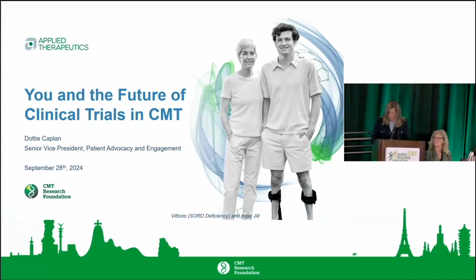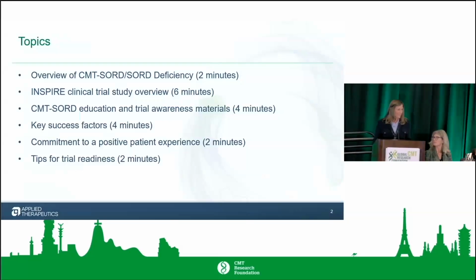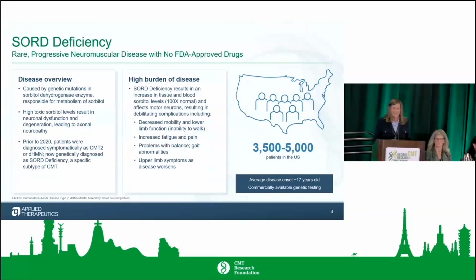So I thought maybe what I would start off with, I'm just going to walk you through what it looks like to be in a trial, real world, with our CMT SORD. And I have some tips and suggestions of what we've learned and what I've heard from our participants along the way. So first of all, what is CMT SORD deficiency?